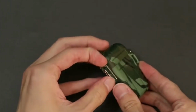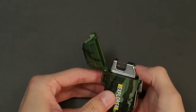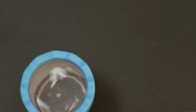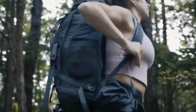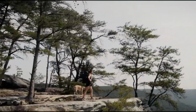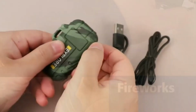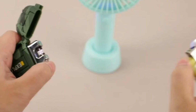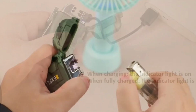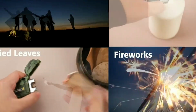The LCFUN Waterproof Lighter is a durable and reliable lighter designed for outdoor use. It features a dual-arc electric flame that is windproof and waterproof, making it ideal for camping, hiking, and survival situations. The lighter is USB rechargeable, eliminating the need for fuel refills. Its compact and robust design ensures it can withstand harsh conditions. Whether you're lighting a campfire or a stove, this lighter is a must-have for outdoor enthusiasts.